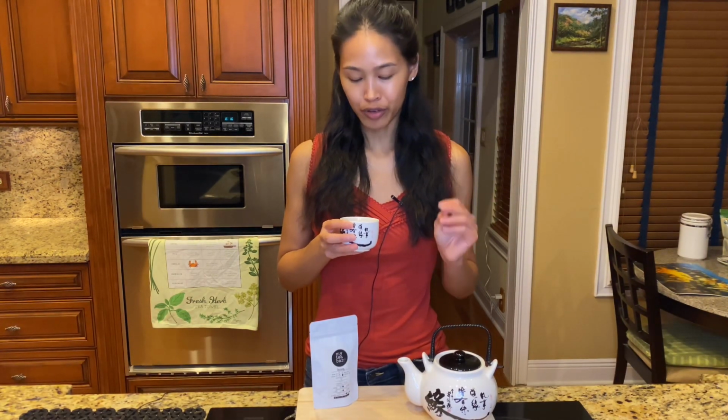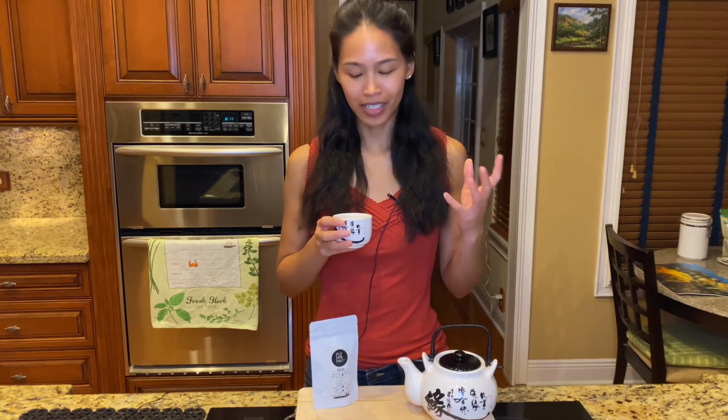I absolutely love this oolong. There's no bitter notes. It's so smooth, it's so clean. None of that bitterness that you get sometimes with green tea if you oversteep it. It tastes very good. I might taste a hint of citrus in this oolong, but it's very hard to tell. And I'm no oolong expert.